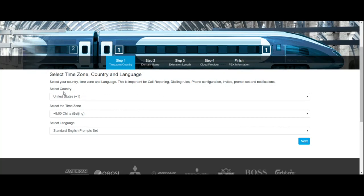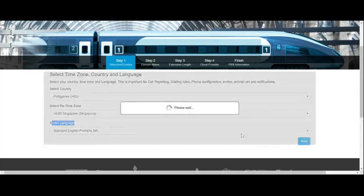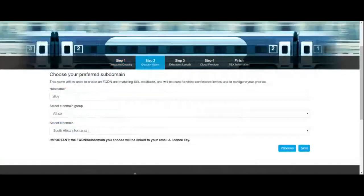First is to select the country and time zone. This is the language that should be mainly used in your 3CX. So, of course, we have English. Select Philippines in here, for example, and Singapore. Yes. So, we'll be going to step two, domain name.